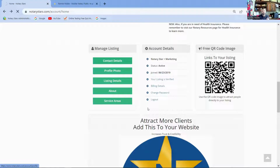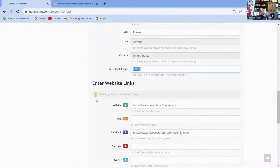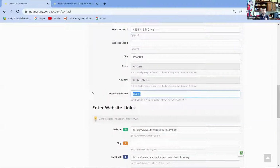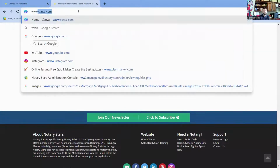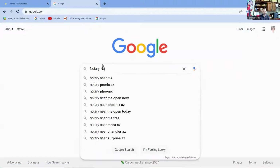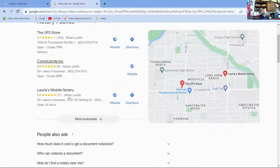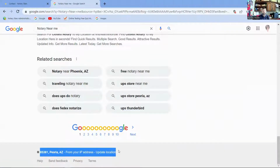Underneath your contact details, it's very important that you put in your address, but you don't need to put in your street address. You only need to put in your city and your zip code. This is why most people are searching these days using the term notary near me. It's the #1 search term. You can check me on Google Trends on that. Google already knows where you are when you input something when you're looking for it. So when I go to Google, it automatically records your location. So let's just say notary near me. It's going to start pulling up information near me, but it already knows where the user is. So you can see down here on the bottom of the screen, it's saying, okay, you're in this location. So it's going to go right to the closest available person.